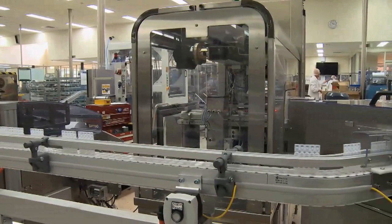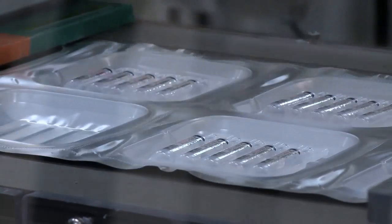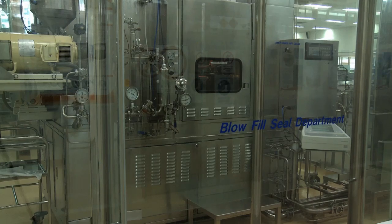So here at this facility we have a blow-fill seal manufacturing site where we're manufacturing sterile liquids and packaging them in blister packs. And it's important for us as a pharmaceutical product to be able to guarantee the quality and the integrity of our products. So this is our blow-fill seal department.